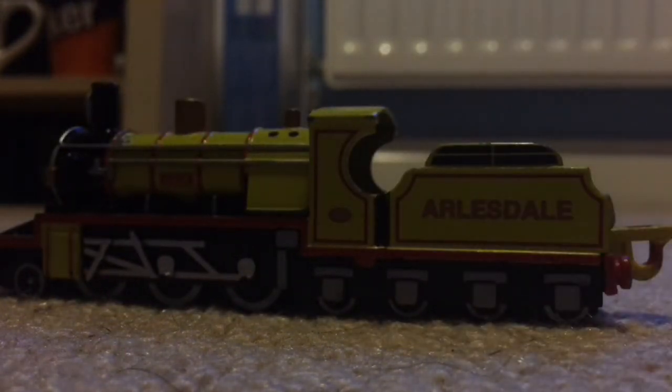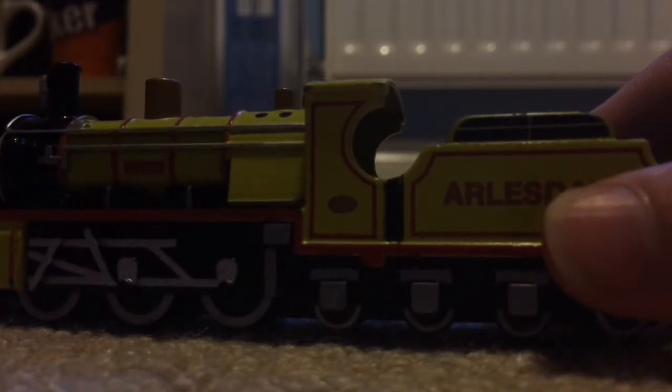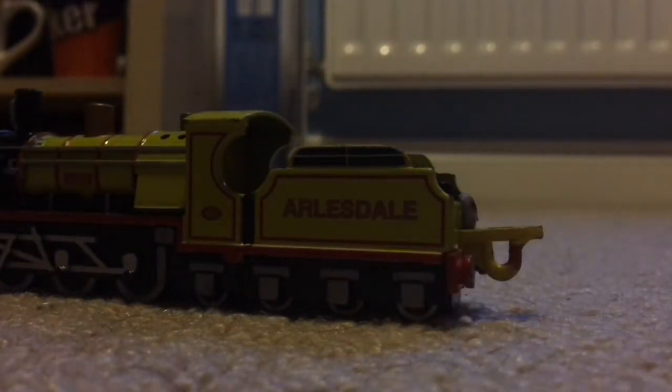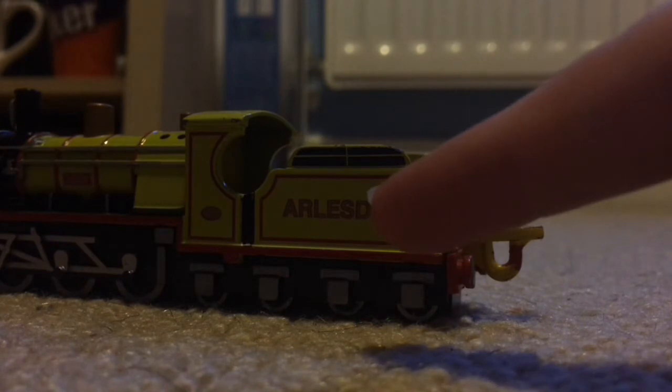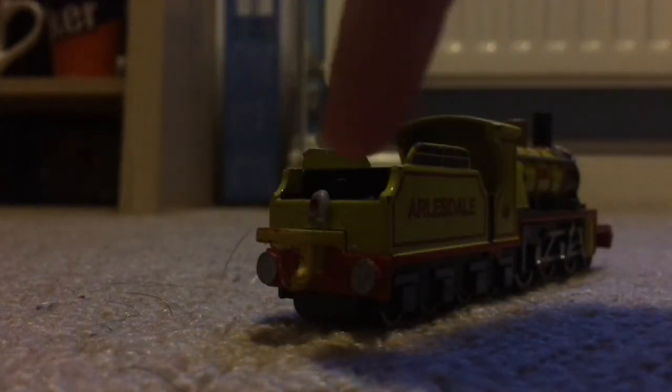He's got a little symbol there for the Arsdale Railway, though it doesn't have any text, but that's excusable because of how small it is. And it says Arsdale on the side of his tender. And the other side. And I added a back lamp.